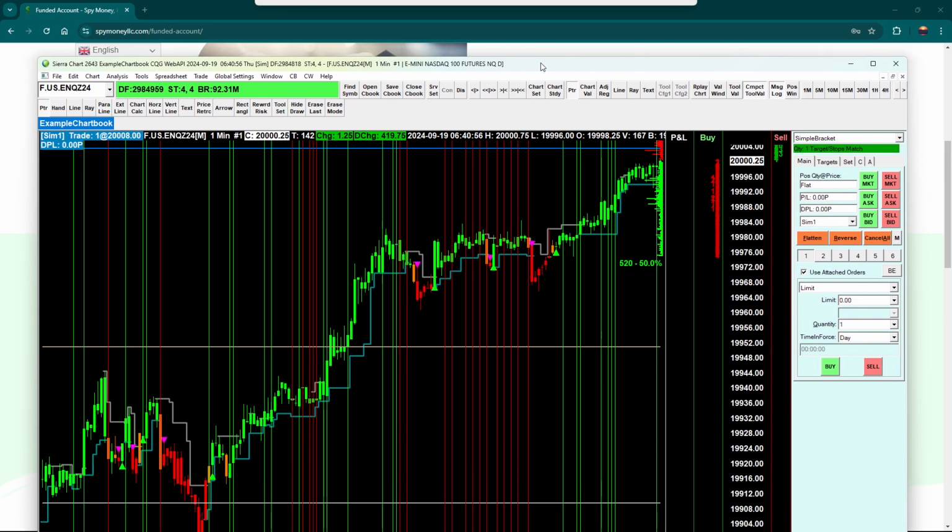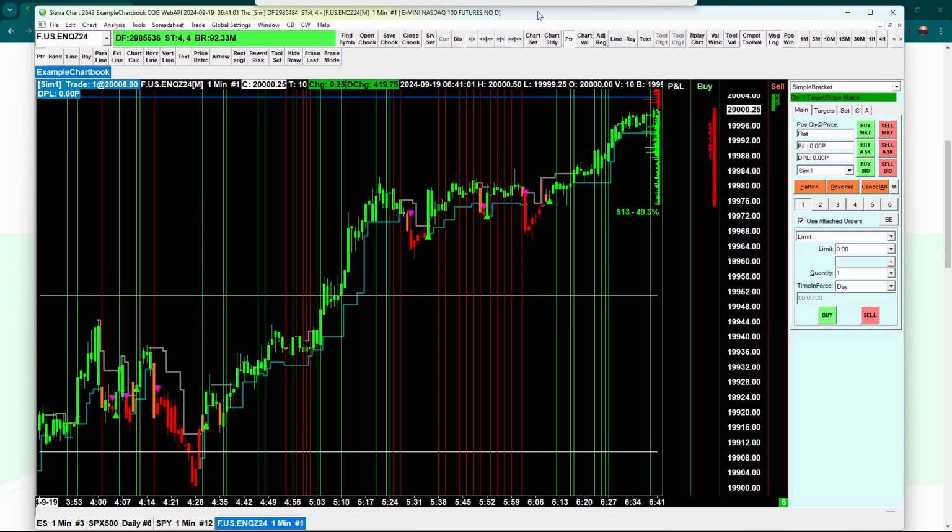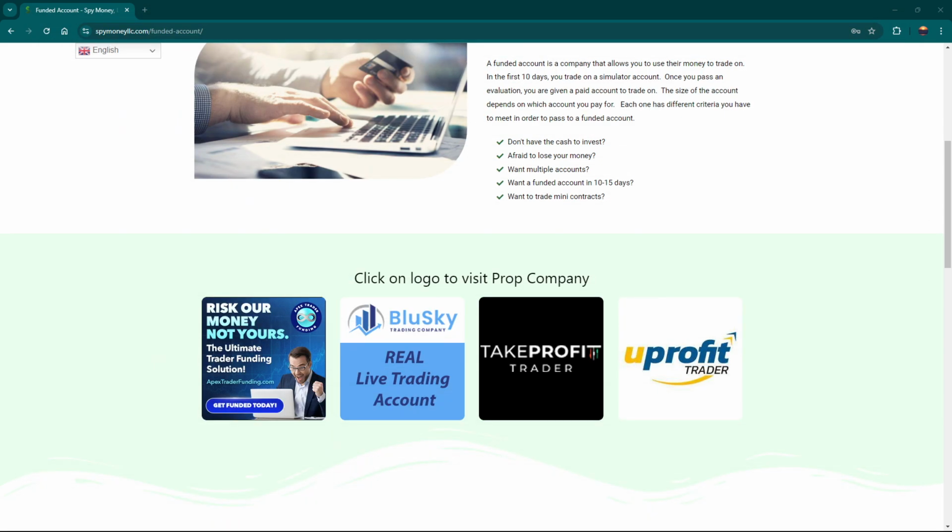That is one of the big reasons that we're making everything work with Sierra Chart, because supposedly their trade copier works very well, and everything is seamless in Sierra Chart. So this is being made for two reasons. One, there's a lot of people who use Sierra Chart that don't want to use NinjaTrader. And the second reason is supposedly the funded accounts work better in Sierra Chart. I don't know that to be a fact. That's just what I've been seeing on the internet. So we're making everything work.